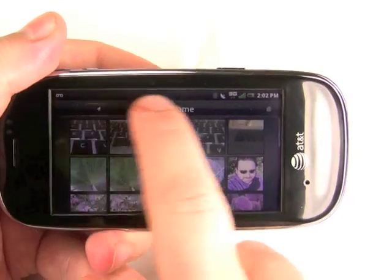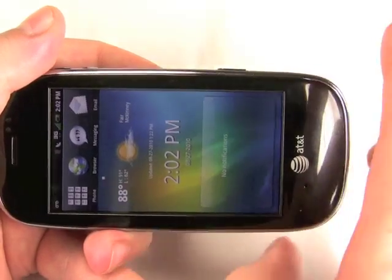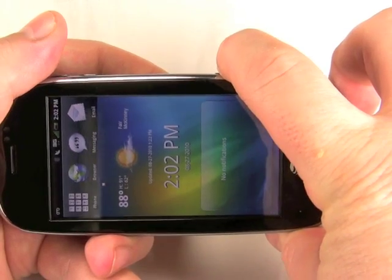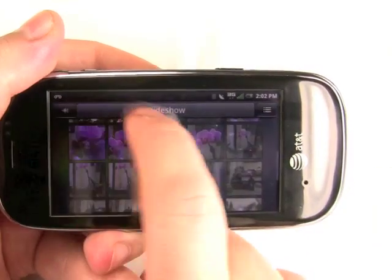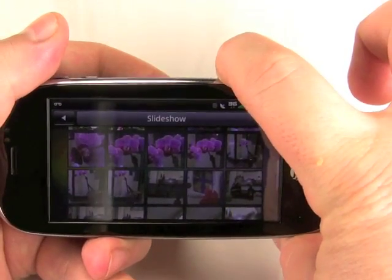Videos were also pretty bad. Forget about high definition. The phone really just uses QVGA resolution for videos, so we're talking very small videos, and again, very low quality as well.